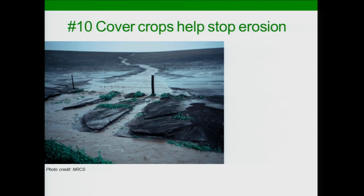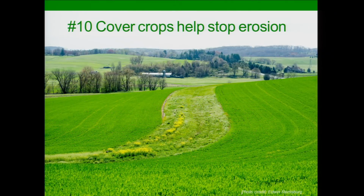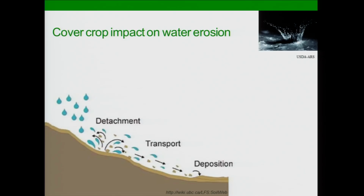Unfortunately, we still see too much of this happening, big rainfall events moving sediment right out of the field. Here's a field with terraces that's still getting some erosion. And I heard a really interesting talk a couple weeks ago by our NRCS economist in Missouri saying that she found in case studies that cover crops were much more cost effective than just terraces for stopping soil erosion on a per ton basis. So if we can get cover crops out there between the terraces, that'll pay big dividends in areas with moderate to high rainfall.